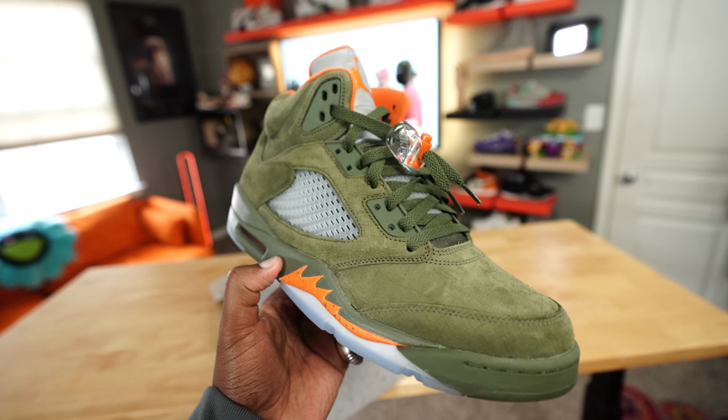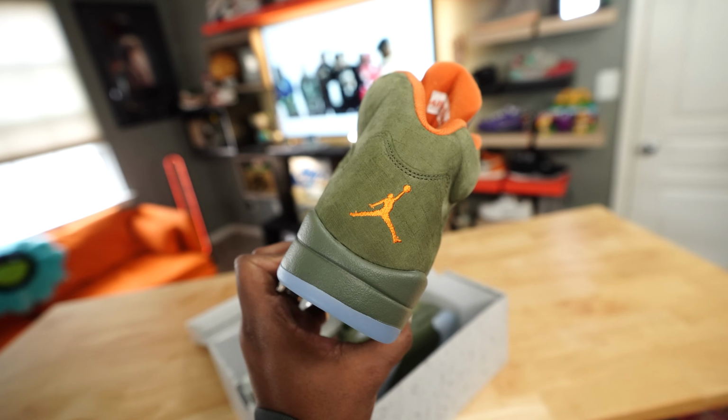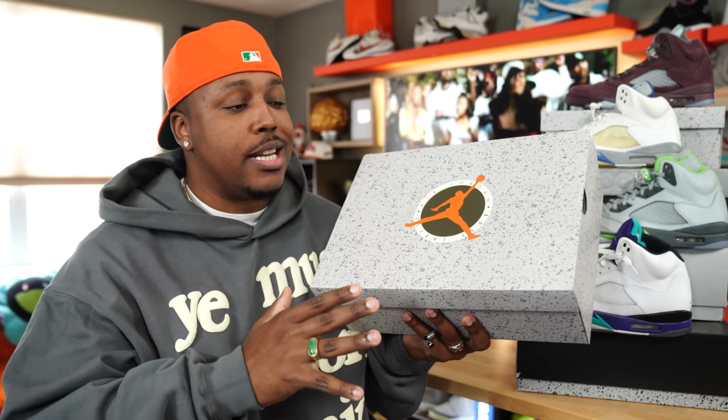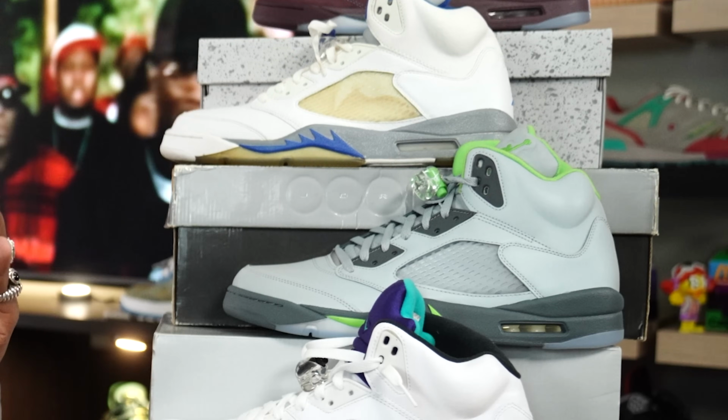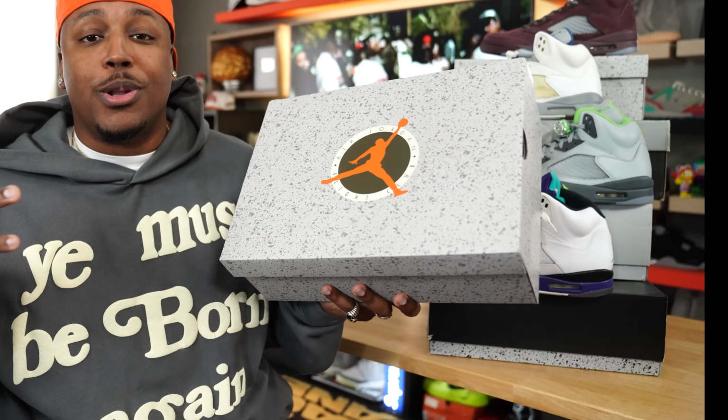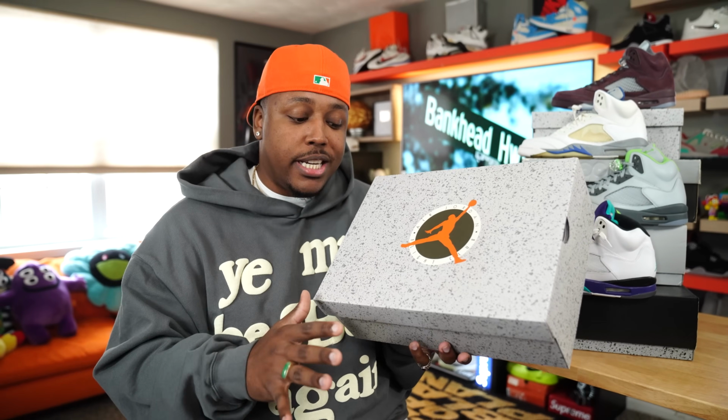Now, I'm gonna keep it a buck. There is one problem with this particular shoe release, and we're gonna get into that in a little bit. And of course, y'all know I had to do it. I had to bring out a couple friends to go along with this release right here. First things first though, let's get into this box because it is a little bit different. It's a little bit special.